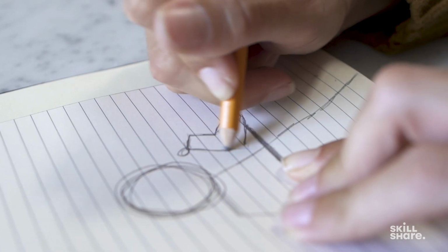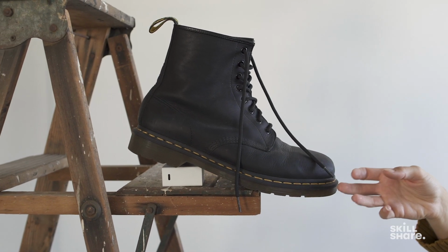The feeling of taking an idea that's just on paper and turning it into a beautiful photo is truly unmatched.